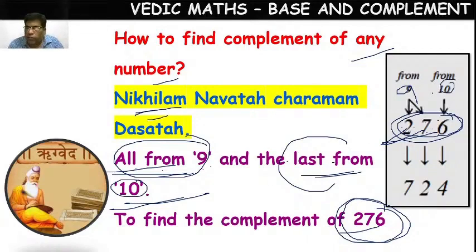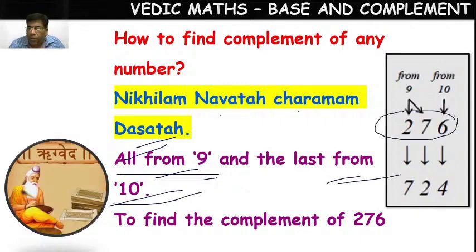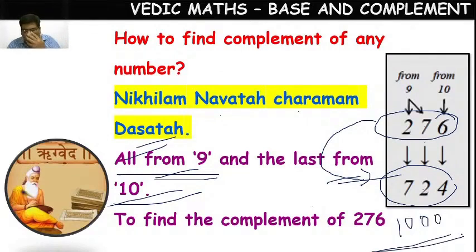All from 9, last from 10. So the last digit we subtract from 10. 10 minus 6 is 4. The remaining digits we subtract from 9. 9 minus 7 equals 2. 9 minus 2 equals 7. So what is the complement? 724 is the complement. With this Vedic maths formula, we can find the complement of any number. In this example, the complement of 276 is 724. If we add both of them, we will get the nearest base, 1000.